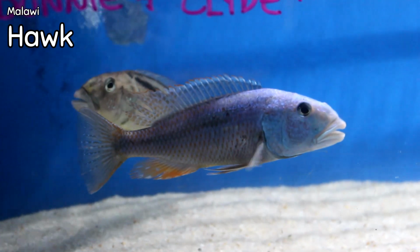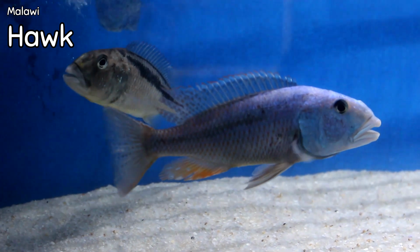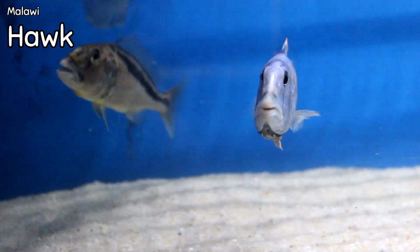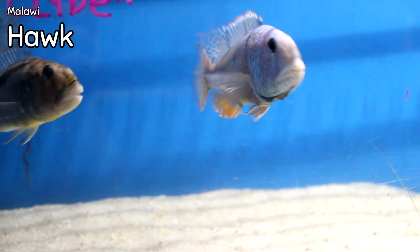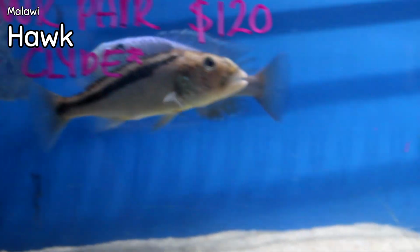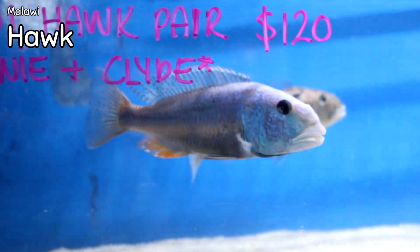Okay, so you want some big showy cichlids, we got them this week, and that's the first part of what we're gonna go over. These are the Malawi hawk pair. Check them out. I mean, when they turn, they do look like the front of a hawk. Really cool. Kara has given them obviously the name Bonnie and Clyde. So a really cool pair of fish.